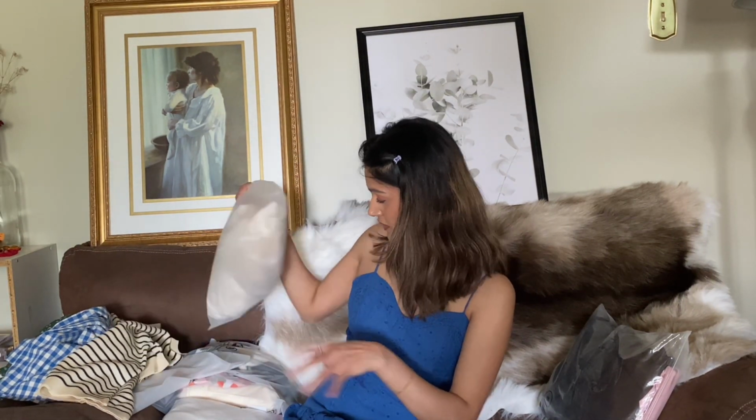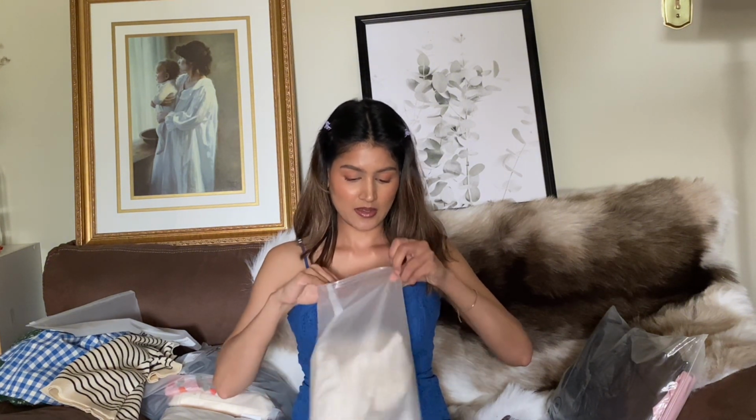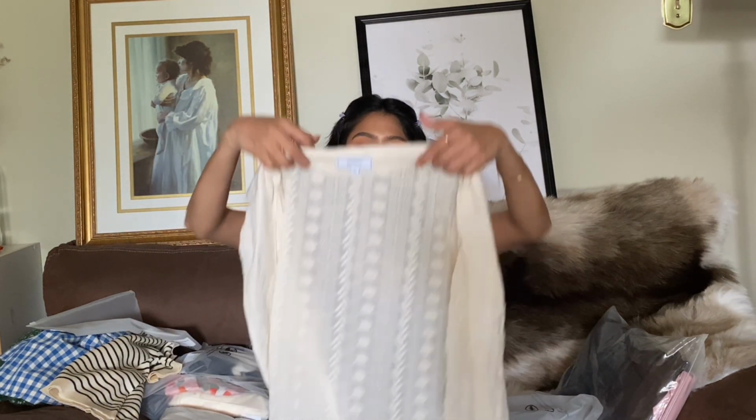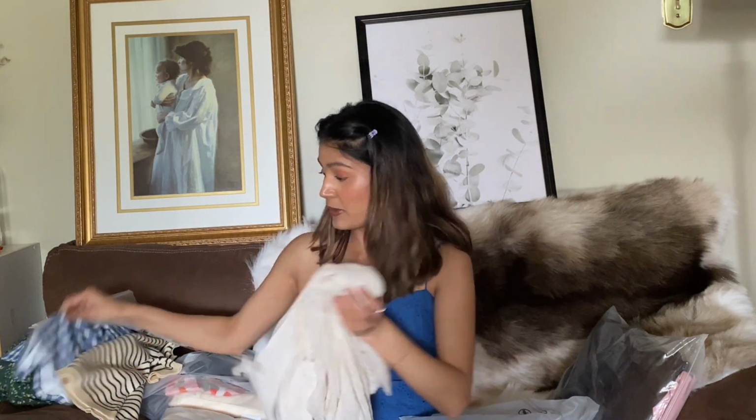Now let's open all of the clothing items. Yeah, this is also PR from Silk on Me. This is from Rios. I love this shirt. I can style this in lots of ways, maybe with a skirt as well.